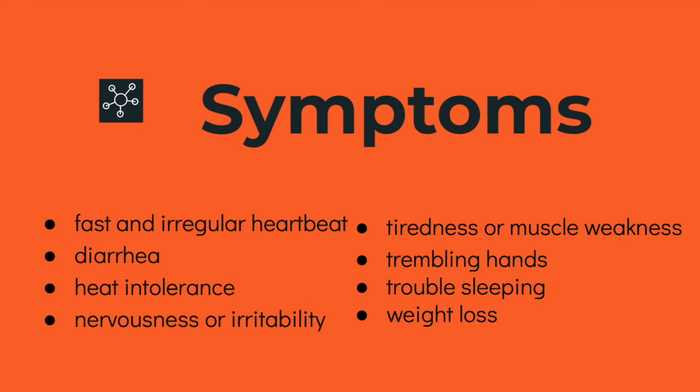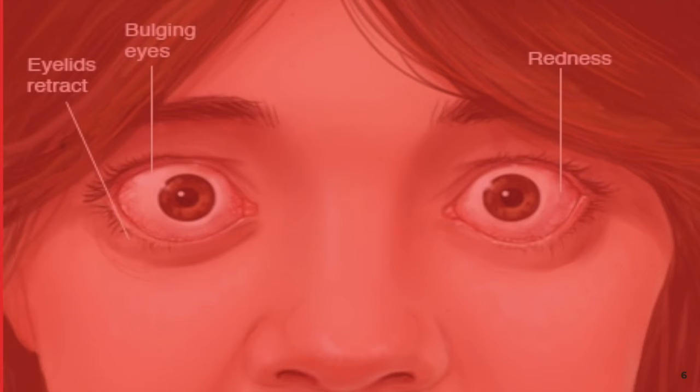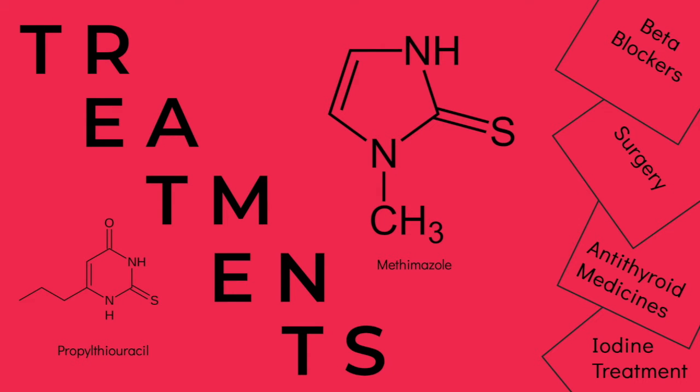Some symptoms of Graves' disease are fast and irregular heartbeat, frequent bowel movements or diarrhea, nervousness or irritability, tiredness or muscle weakness, and weight loss. There is also Graves' ophthalmopathy. The immune system attacks the muscle and tissue around the eye, causing inflammation in tissue and fat buildup, causing the eyes to bulge out. There are 4 main treatments for Graves' disease: beta blockers, antithyroid medicines, surgery, and iodine treatment.